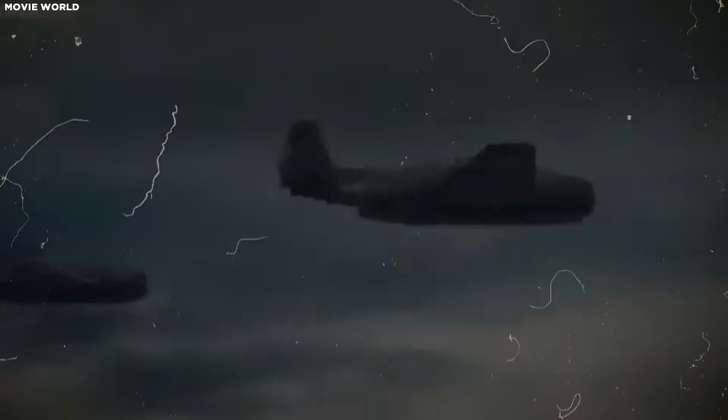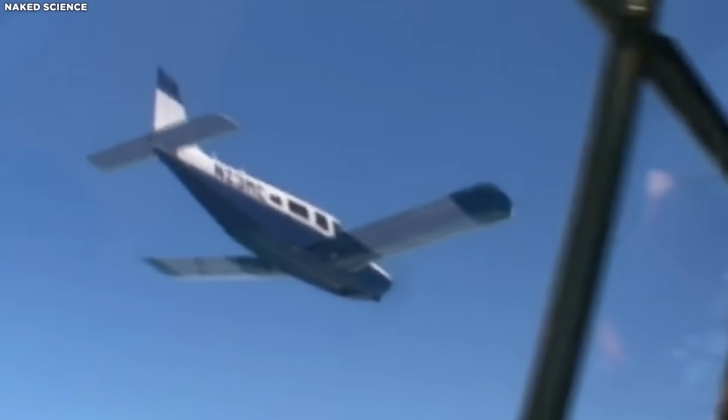"All planes close up tight. We'll have to ditch unless landfall. When the first plane drops below 10 gallons, we all go down together."